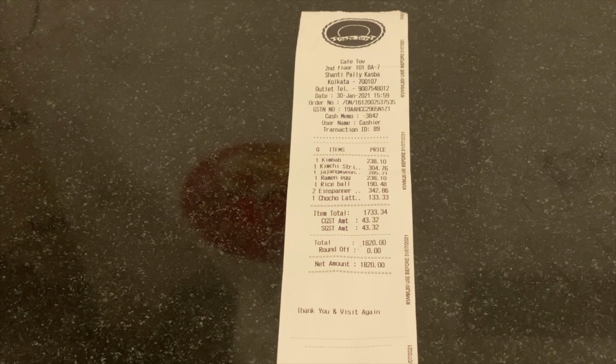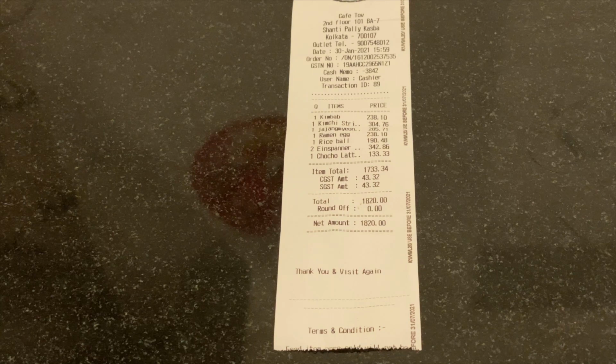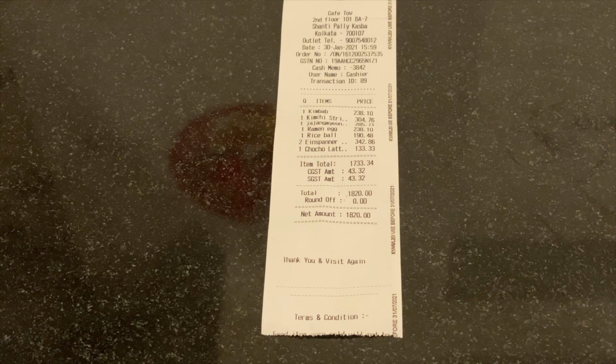But having said that, even if we added them, I think this whole experience would not go beyond the 2500 rupee mark. And you have seen in the video, we've eaten quite a lot. So if you are a group of four people, you can comfortably look at spending maybe around the 2000 rupees mark. So that's 500 rupees per person if you come here and try to experience this.